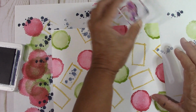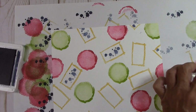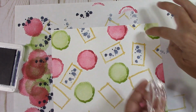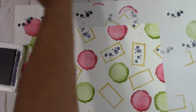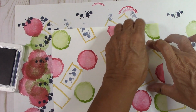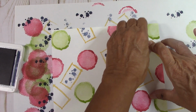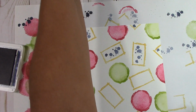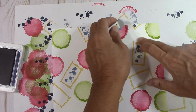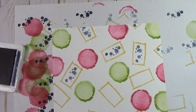So it's not like it has to be totally perfect, although right at the beginning, I do want to stamp off. See, I've got a little ink right there. I am going to try to scrape that off with my Tombow Mono Eraser, but it's not necessary. There we go. Absolutely not necessary because, like I say, it's going to go into different places. That was light enough to be able to do that. Let me clean this.